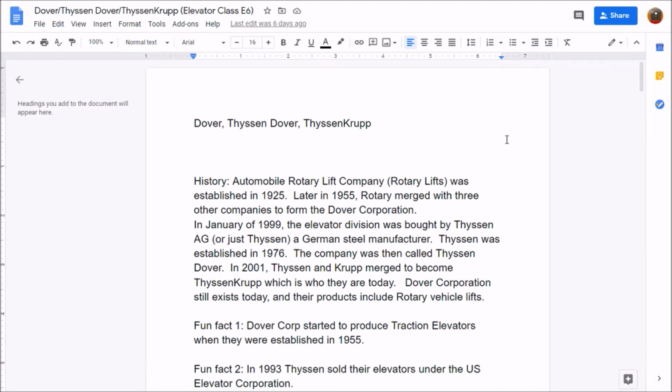Automobile Rotary Lift Company was established in 1925, and their 100-year anniversary is coming up really soon, in a few years. And then in 1955, Rotary merged with three other companies and formed Dover Corp. And a lot of you guys have probably heard of Dover, especially elevator enthusiasts. Dover was a really popular company, and their elevators were pretty common. Like, you'd see them pretty much almost everywhere you go.